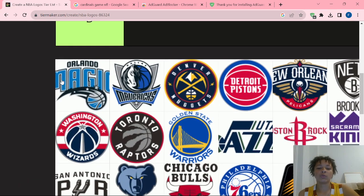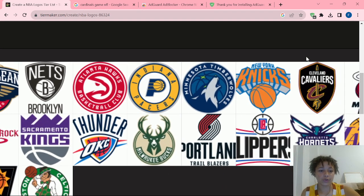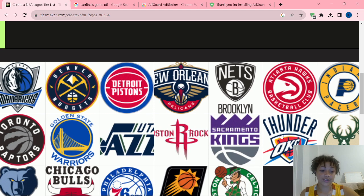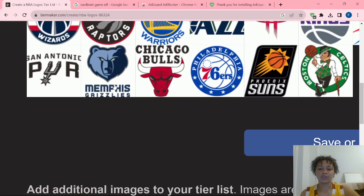Every single logo, or at least most of them, have the actual team names on them. We have the Orlando Magic, the Dallas Mavericks, Denver Nuggets, Detroit Pistons, New Orleans Hornets, Brooklyn Nets, Atlanta Hawks Basketball Club, which in my opinion is even worse, Indiana Pacers, Minnesota Timberwolves, New York Knicks, Cleveland Cavaliers, Miami Heat, Wizards, Raptors, Warriors, Utah Jazz, Houston Rockets, Kings, OKC Thunder, Milwaukee Bucks, Blazers, Clippers. This one doesn't have LA, which is the best so far. Charlotte Hornets, Los Angeles Lakers, San Antonio Spurs, Memphis Grizzlies, Chicago Bulls, Philadelphia 76ers, Phoenix Suns, and Boston Celtics.